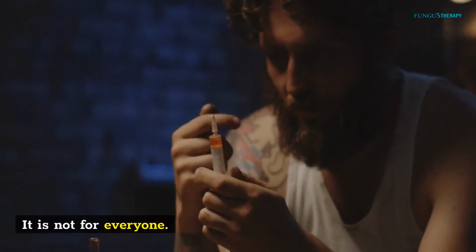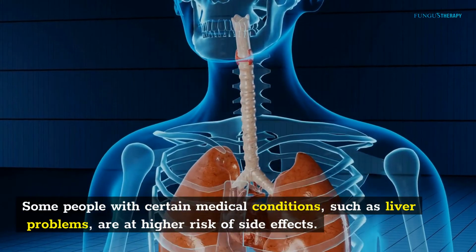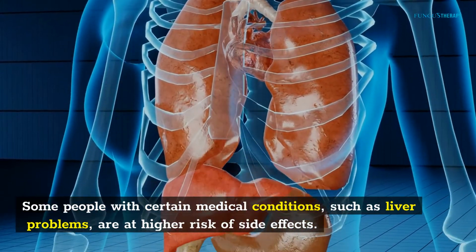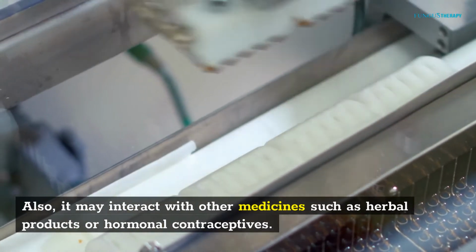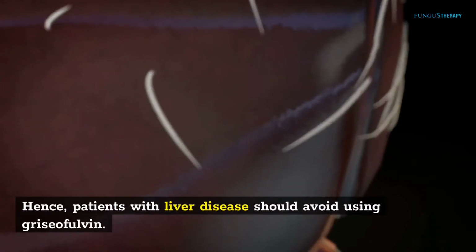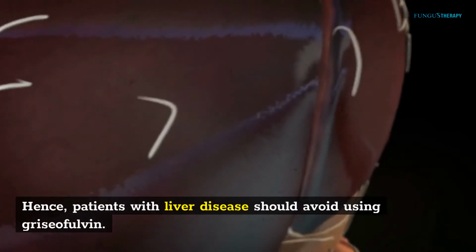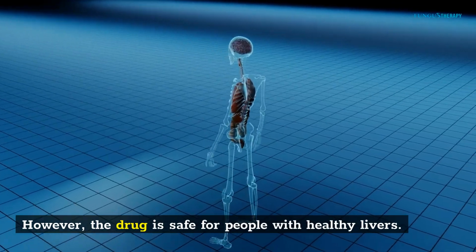It is not for everyone. Some people with certain medical conditions, such as liver problems, are at higher risk of side effects. Also, it may interact with other medicines such as herbal products or hormonal contraceptives. Hence, patients with liver disease should avoid using griseofulvin. However, the drug is safe for people with healthy livers.